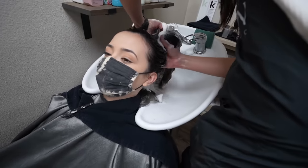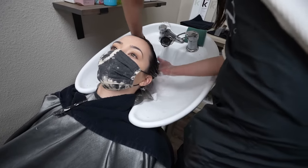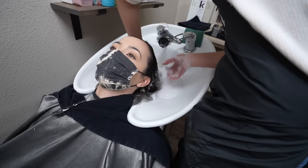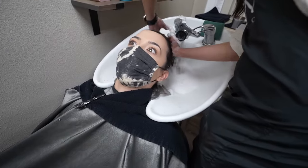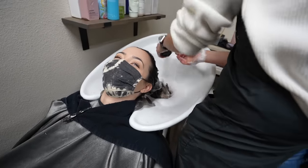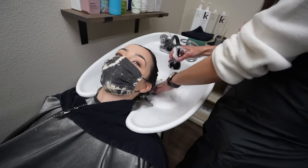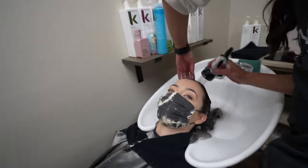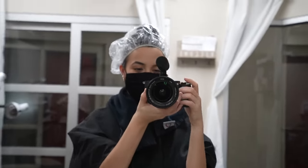So we're about to do a keratin treatment. We have to get the hair super clean, so we clarify it three times. It makes my hair super knotty because of how clean it is. It's squeaky clean. That part I will be skipping because I don't need that treatment for my hair.